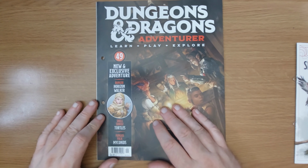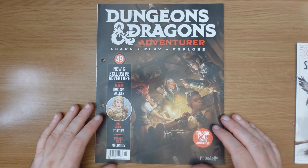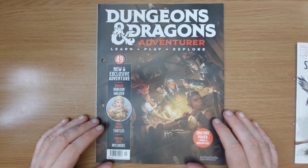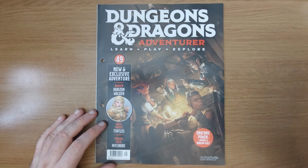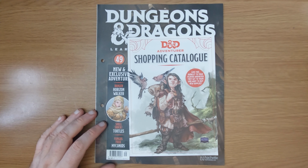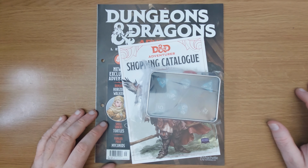So, this issue, some good bits, some bad bits, not as good as the last couple of issues, but still very, very useful. There's a lot to like in this. I like the booklet, but it could have been better. And I am sick to death of the damn dice. So that was Dungeons & Dragons Adventure issue number 49, and it's a pretty good one.